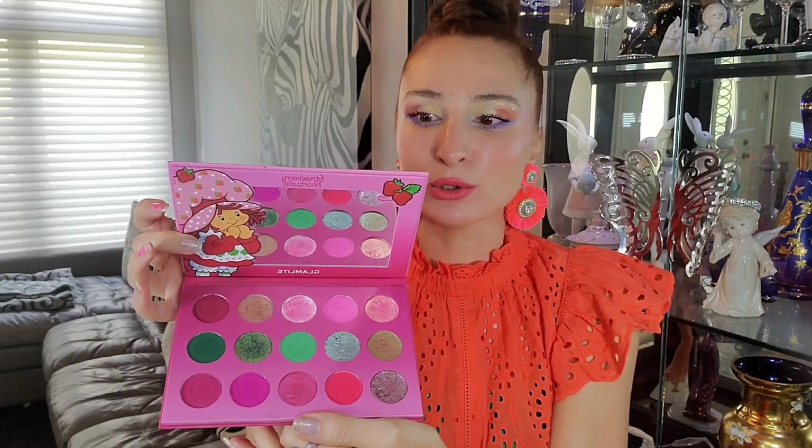This is just a cute palette. I really love it. Design is also amazing. Everything is 10 out of 10. It's from Sugar Drizzle, and this palette is MILF Man I Love Frogs.